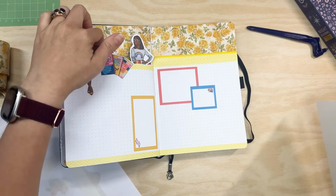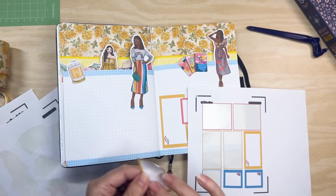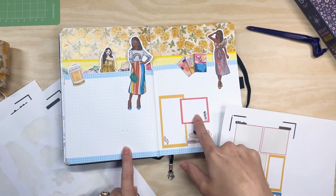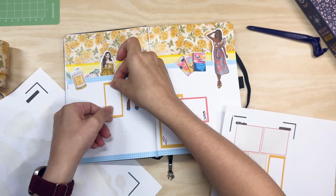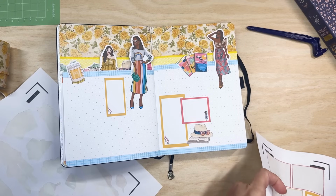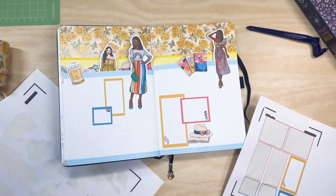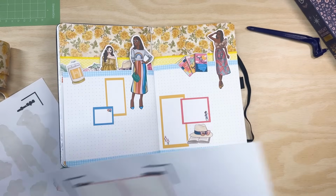All right, then over here, I just have these little ones left. So we don't have space right here to do it because she's here. So I'm gonna put this one next to her. That'll work well. And then again, these are the same icons on the page, so I'm just going to put this one here. Again, this little one could be used for something like the date.